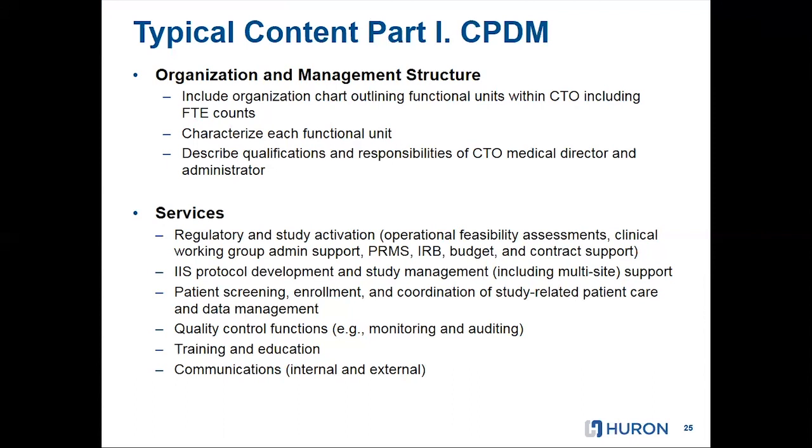Following this organizational chart would be descriptions of each functional unit. It is also important to include in this section a description of the qualifications and responsibilities of the CTO medical director and administrator. A helpful tip, which ties back to slide 20 that Anita presented regarding the CPDM budget and justification, is if funding is requested for CPDM leadership, it is important to verify that the language description included in the budget justification is harmonized with the description of the roles as outlined in this section. Harmonization of content and data across all sections of the grant is essential.